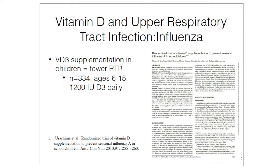They did a really nice job with this study, Urashima et al. They did a randomized trial of vitamin D supplementation to prevent seasonal influenza A in school children in Japan. They took 334 kids and randomized them to no vitamin D or getting 1,200 IU of vitamin D daily. And they found that the kids in the vitamin D group had fewer respiratory tract infections and less influenza than the other group.